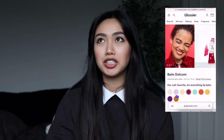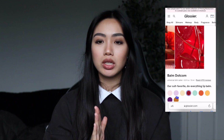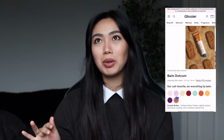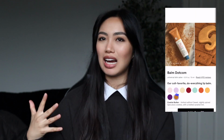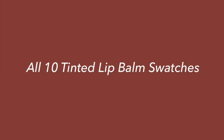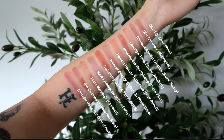As far as the shade range goes for the Balm Dotcom, the only shades that I find are wearable as an actual tinted lip balm are Cherry, Fig, which is now discontinued. The Cookie Butter one has a tint. I don't love it too much. I will talk more about the Balm Dotcoms in a later Glossier video I'm planning on making, so please stay tuned for that.